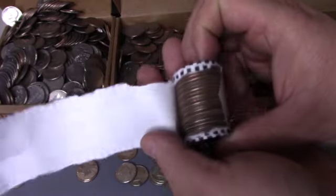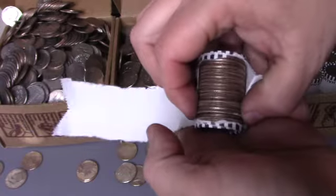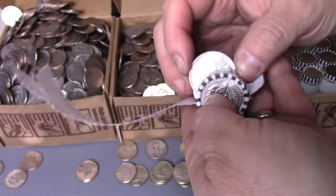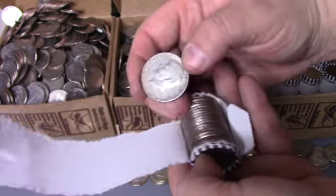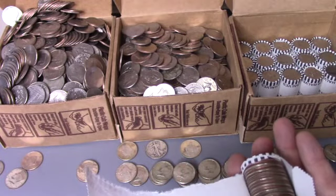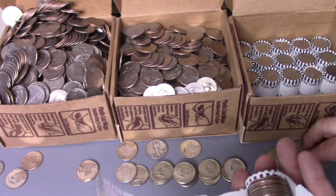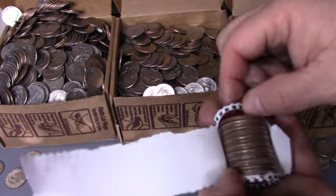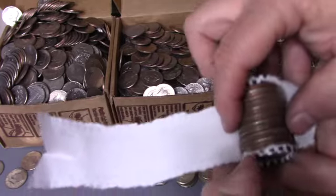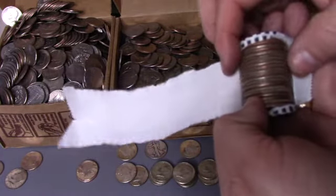Okay, this is roll 35. And that might be a 90. It is not, but it is silver. It is a 1965. That is, I think, our 12th of this box. No, I'm sorry, our 13th of this box. And that would be a 33rd in two boxes. I don't see anything else here.